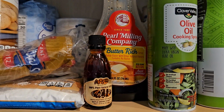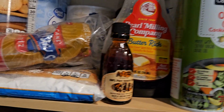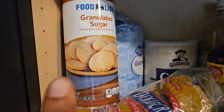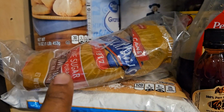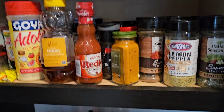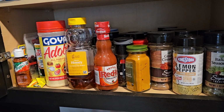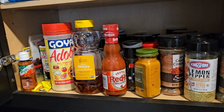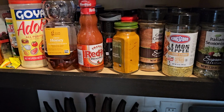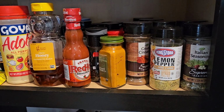And then we have the syrup there. And then we have more syrup right there. And grits, sugar, powdered sugar, brown sugar. And that's it for there. And then this one right here, it didn't really need to be too organized because we're gonna move all this stuff around anyways. So we might get like a spice rack to make it easier for us.